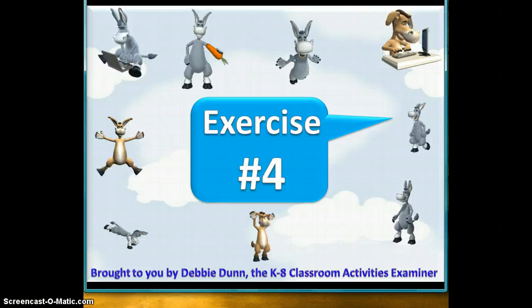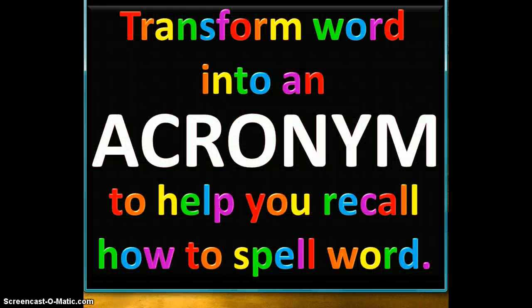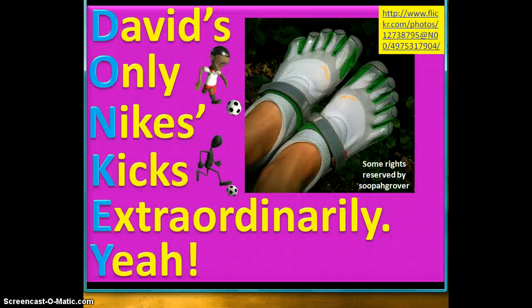Spelling exercise number 4. Transform the word that you're working with into an acronym to help you recall how to spell the word. In this case, we're going to do this with the word donkey. Notice that we're taking the letters of the word donkey and turning it into a catchy phrase that will help us recall the spelling of the word. I'll read it out loud, and then let's try it again, and we'll read it together.